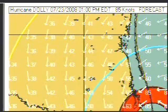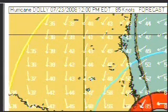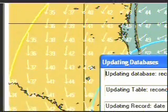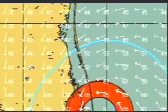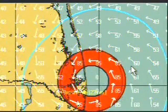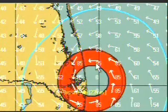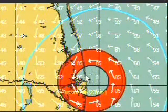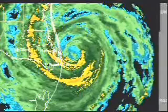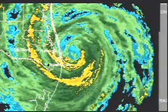And again, that's our current position of our system. Actually, it's okay, we have more information coming in. Our current position right there might be a little bit ambitious, by the way. I don't think the eye is on shore yet. This is a little bit ahead, because if you look at our current radar image from WeatherTap, you can see the eye is still offshore. It's not on the coast as the HurTrack program is showing here.